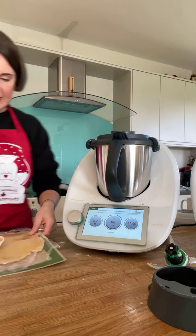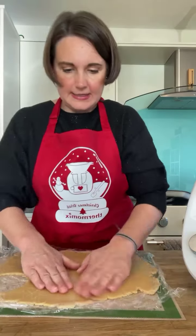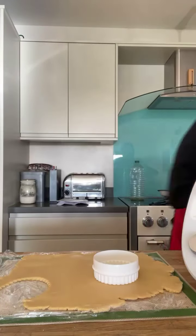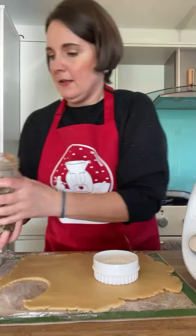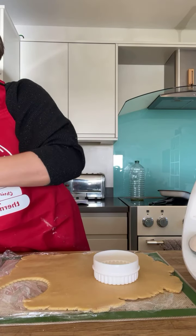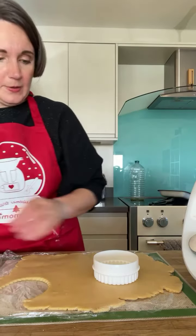My ready rolled pastry, I should say. So here's my pastry that I rolled out earlier, just to save a little bit of time. Okay, so here it is. I rolled it out nice and thinly. Then let's just get my mincemeat ready as well. A spoonful of mincemeat, there we are. This is my homemade mincemeat. Again, I made this mincemeat in the Thermomix a few weeks ago.